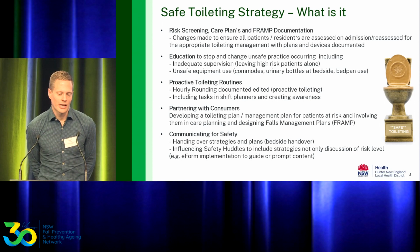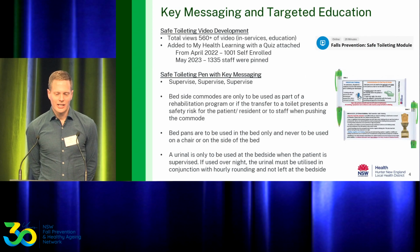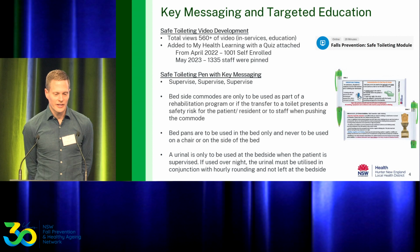Particularly from a safety huddle perspective, it's not about highlighting who's just at risk, but what strategies are in place, because who's at risk on a medical ward? Every single person in that ward, generally. So it's making sure we discuss that core business for that particular clinical area. So, key messaging and targeting education. The first one is a video that we developed.